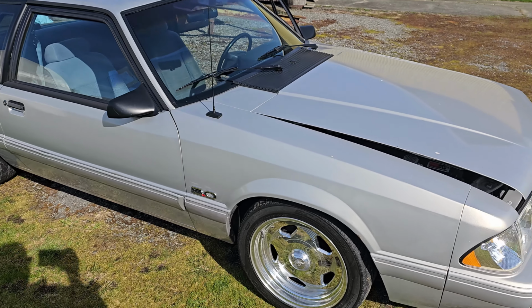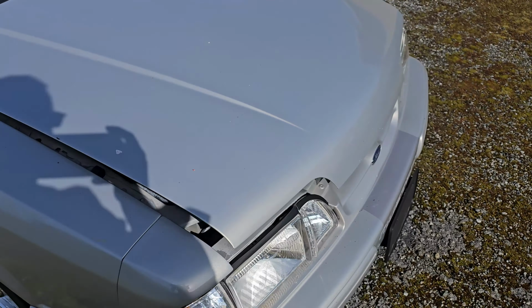This thing rips. We had it out the other day, and it went sideways through the first three gears. It was awesome. Pretty tight and very snappy.